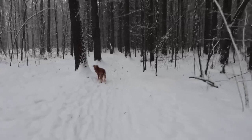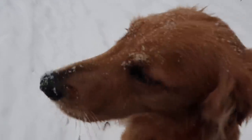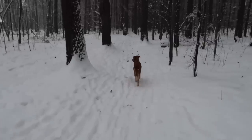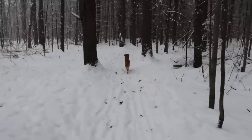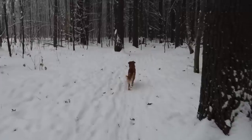Hey, Boo Boo, come. Hey, you want to say hi? Your whiskers and your face are all covered in snow, my boy. You're all covered in snow. You having fun this morning? We met a whole bunch of our doggy friends out this morning. Boo loves it, and he's so happy there's snow. Oh, I don't think there's anyone up ahead, Boo.